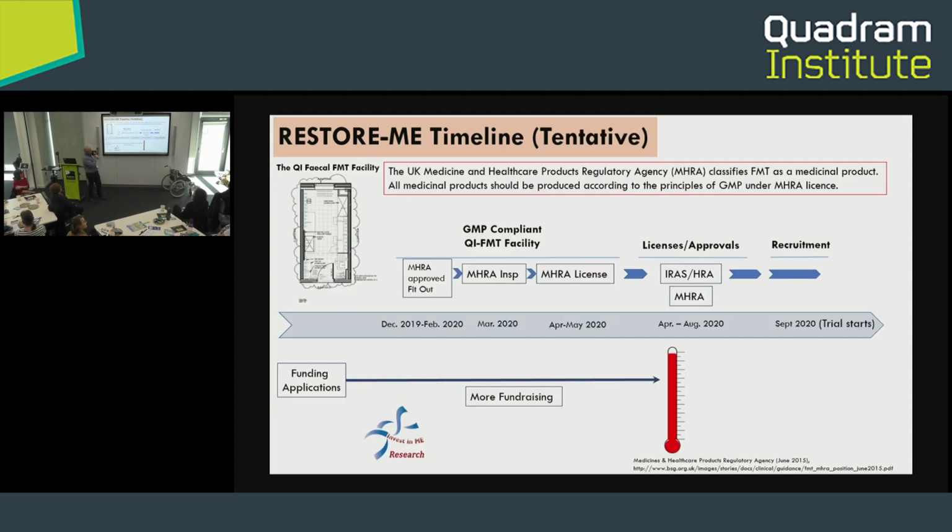So this is my last slide, and this just summarizes where we are currently and when we hope to start. We are currently waiting for one of the government regulatory bodies to come in and inspect the facility that we are building down in the basement to allow us to process and use human stool. As you see at the top there, the MHRA, which is the body that licenses drugs and regulates drug use, has deemed that human stool is a drug, a medicine, so it has to be prepared and administered in exactly the same conditions. So that's ultra clean facilities, and every step of the process needs to be validated and recorded. So we're currently waiting for the MHRA to inspect our facilities.